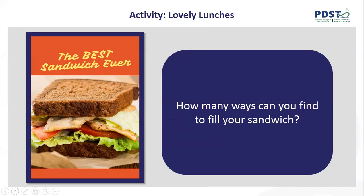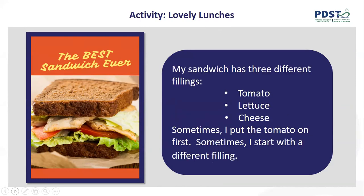In this activity, the pupils are posed with a problem on how we fill our sandwich when given a limited selection. Pupils are asked, how many ways can you fill your sandwich? How will you remember your choices? Is there a different way to fill your sandwich? Record your findings and share your strategy with your group. This is a great low threshold, high ceiling task, which is accessible for all and extendable for some.